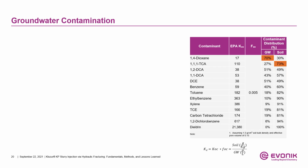And this leads to a very different type of application, because with TCA, you're trying to treat what's on soil. With the 1,4-dioxane, you're trying to treat what's in groundwater. That's where your contaminant mass is. And you can go through the list, and of course, every compound is going to be different, and even the KOCs, you can go out and find a variety of different sources that might give you slightly different numbers. For example, 1,4-dioxane, I've seen it anywhere from 2 or 3 up to about that 17 value that is reported here. But you can look at dieldrin that has 21,000, and that's basically sorbed onto soil. Very, very little of it is in groundwater.